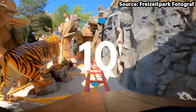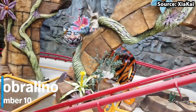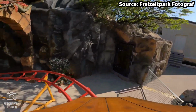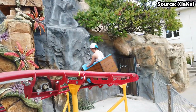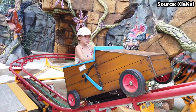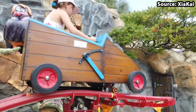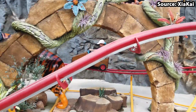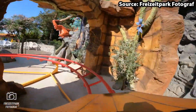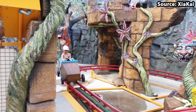Starting off at number 10, we have Cobralino, and no matter whether you want to take a ride on the smallest coaster out there, or you are just looking for a fun family ride, then this is just for you. The only thing is, however, it is not all easy coasting, as despite it being extremely small, with a track length of only 75 feet and a height of 5, not only will you get to experience the fun airtime moment and turn, but you will also head around a lot of jungle theming and scenery, and so I would feel wrong not putting it on our top 10 list.